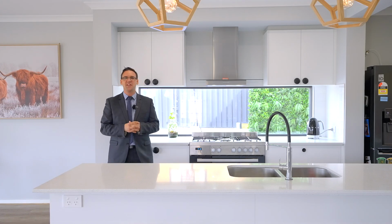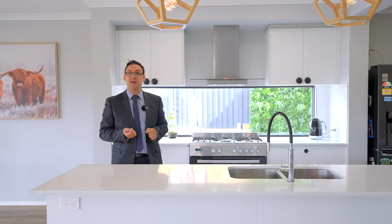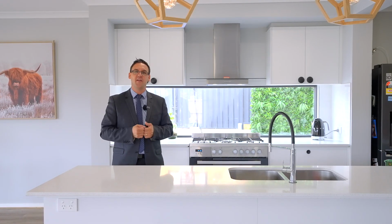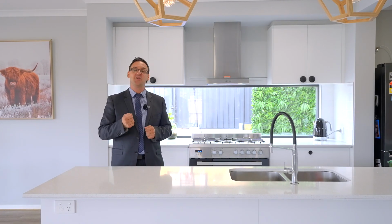Ladies and gentlemen, welcome to the hub of the home. Fitted out with quality stainless steel appliances, a large walk-in pantry, stone bench tops, a double sink, perfect for the home chef, for the family to enjoy. I'm Kelvin Gaffiro from the team at Ray White Bacchus Marsh. Make sure you come and have a look.